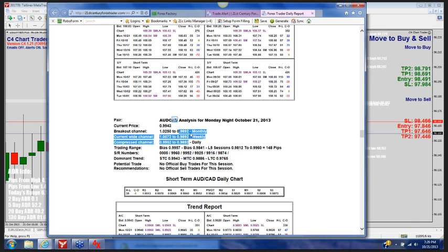So if this is a channel bottom down here, and this is a currency pair you trade, you might be really watching 98.92 for a potential bounce the first time and looking for buys off of that. It just depends on what's happening under live conditions, but it might be a good area to watch. At least mark your charts for it.